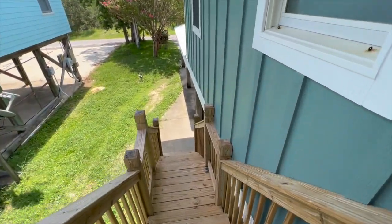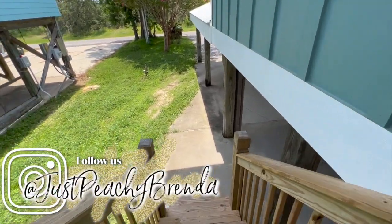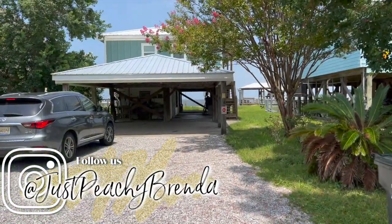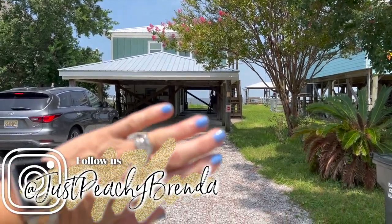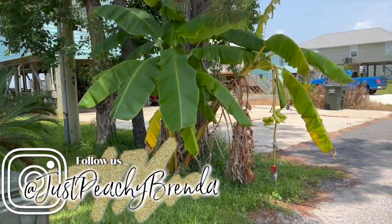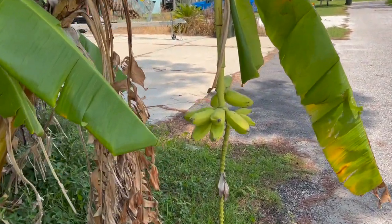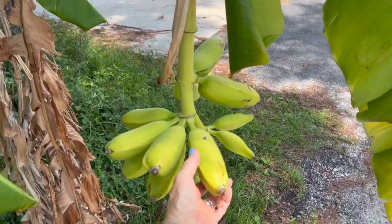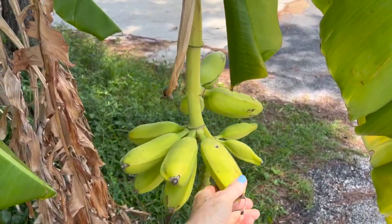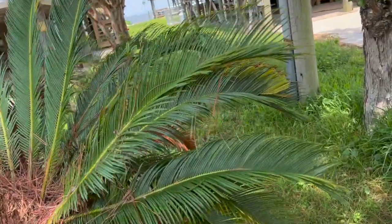And this is what's going to be a major DIY. This is how you come into the little beach house. I'm going to try to show you. Look at this. It has a banana tree too. So excited about that. And look, the bananas are just about ready to pick. Isn't that wonderful?